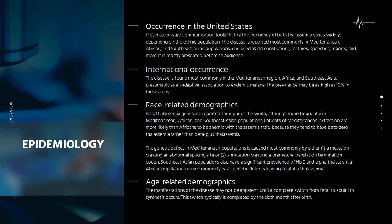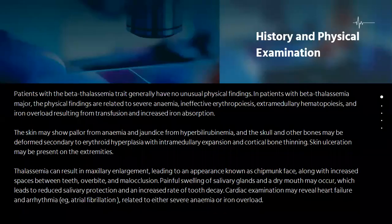About the international occurrence, it is found commonly in the Mediterranean region, Africa, and Southeast Asia. Race-related demographics are very important, and it is said to affect a lot of ethnic minorities, for example the Asian race, where people are usually affected with thalassemia. So how do we conduct a history and a physical examination for beta thalassemia?